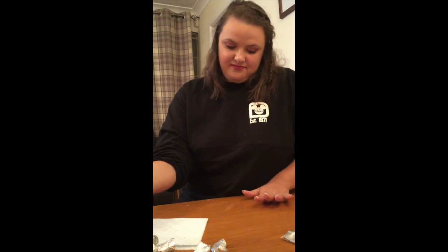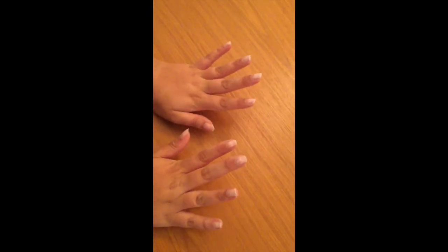Got ya. Tell me if I find off your skin. Done. Hurrah. Okay, so this is the finished look. We didn't fully do what they said in the instructions because after putting them in foil, they didn't really look like they were coming off. So we just improvised and filed them down. So yeah.